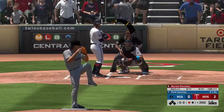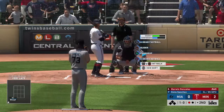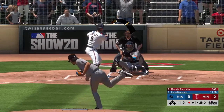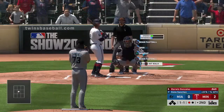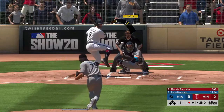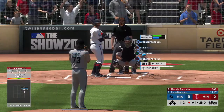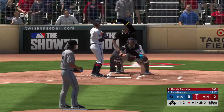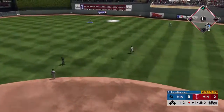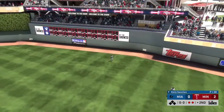Here's Marwin Gonzalez now. Guess he'll watch one miss down and in for a ball. 1-0. And that's right there, and we're even at 1. Yeah, I get it. They want to run this guy's pitch count up, but that was a pretty good pitch to hit. He might be kicking himself that he didn't swing at that one. 1-2 now as that one's fouled off. Here's the pitch. Pulled toward right center field. After it is Marte. He gets there, and that's the second out.